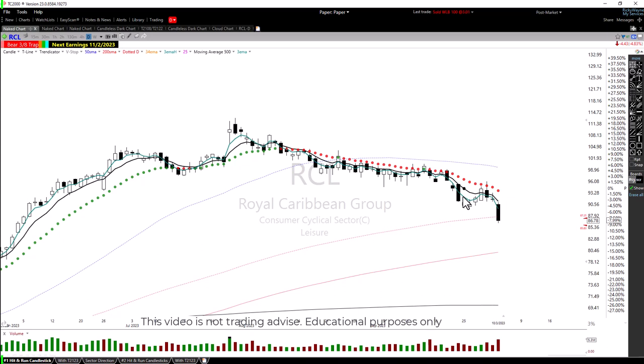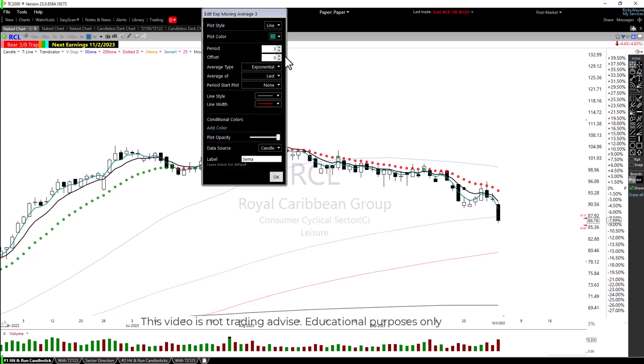Now, don't confuse what I look for on a 3-8 trap with that line. When I am looking for a 3-8 trap, this 3 EMA is actually the average of the high, okay? But that's not the strategy we're particularly looking at tonight, although that strategy might cross paths, okay?